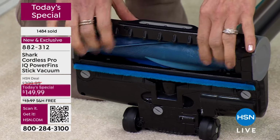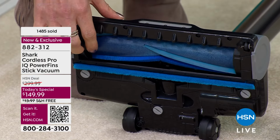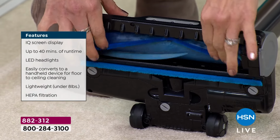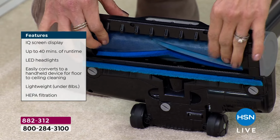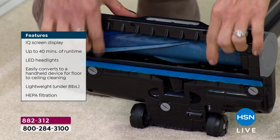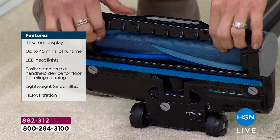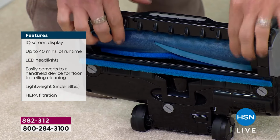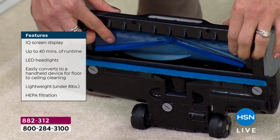Now, what you're seeing Megan touch right now, those are those fins. What am I waiting for? I'm waiting to see hair. I'm waiting to turn this brush roll and see hair. But I'm not seeing hair because this is a self-cleaning brush roll with no hair wrap technology. There are little combs back here. You have the PowerFins that are not allowing the hair to wrap tightly around the brush roll.